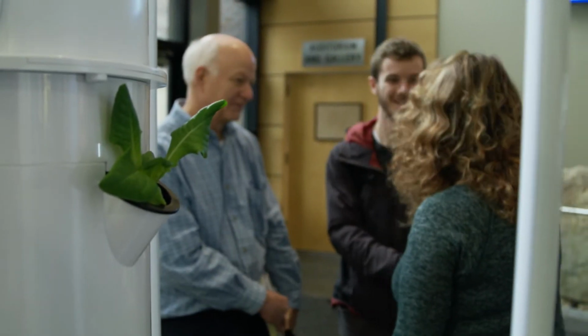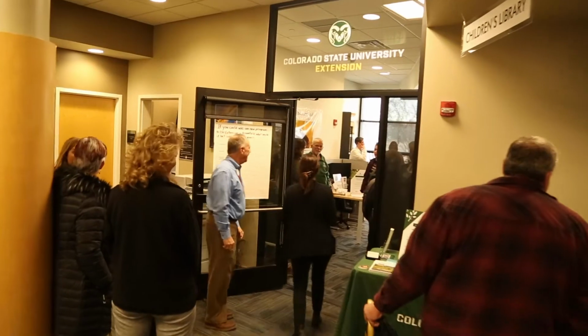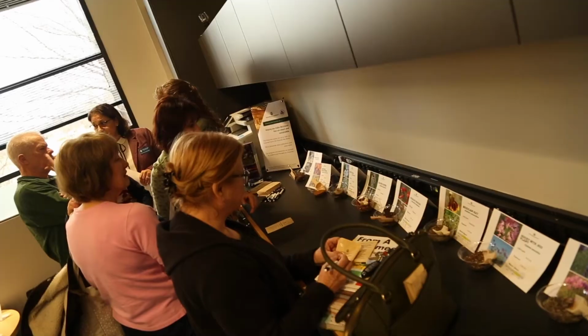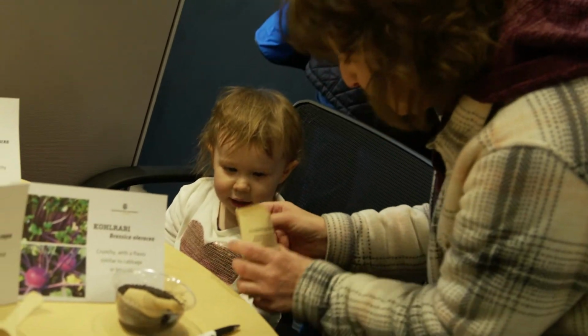With CSU, the concept of lifelong learning is really important to us. It's really core of who we are. You know, this is really an incredible opportunity and partnership with the county and the city of Broomfield for CSU and for CSU Extension. We have so many people that come through here. We have families, people that are coming here to learn. It's fantastic to be a part of this.